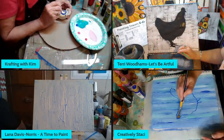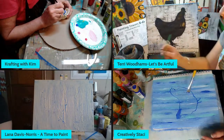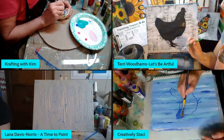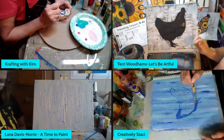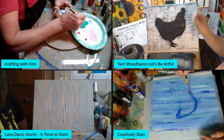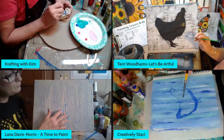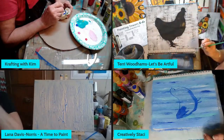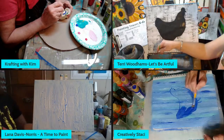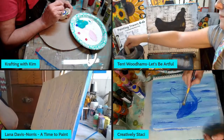Our buff Orpingtons go broody a lot, and then they'll sit on eggs, but then they crack them. It's like they go broody, but then they're horrible at taking care of them when they're still in the eggs. Yep. The other chickens try to get in there and lay on them, and then she tries to steal the eggs. It's a whole production. They're funny. Oh, my Lord.